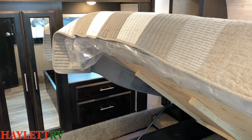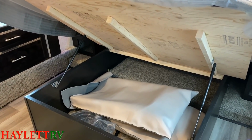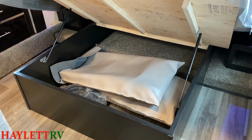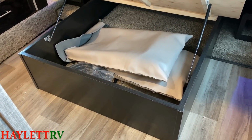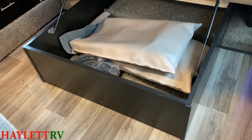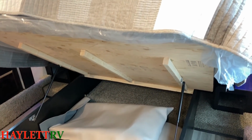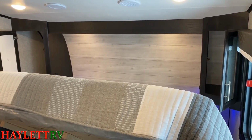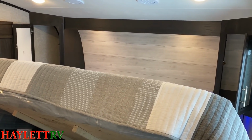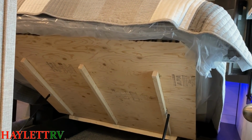And another nice thing going on here is the big storage under the bed, whether it's the queen bed or the king bed like we're seeing right now. And that's actually one of the reasons I wanted to lift this bed up. If you look at this, the boxing under the bed does not change whether you get a king or queen size bed. The cabinets, the side stands on either side of the mattress do not change whether it's a king or queen size bed. So you might be asking, why then have we gone to so many king beds in these here at Haylett RV?